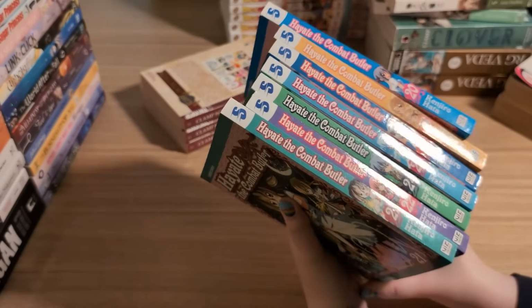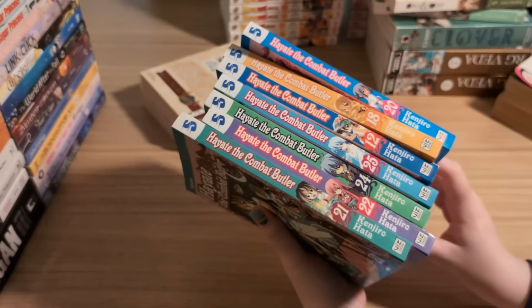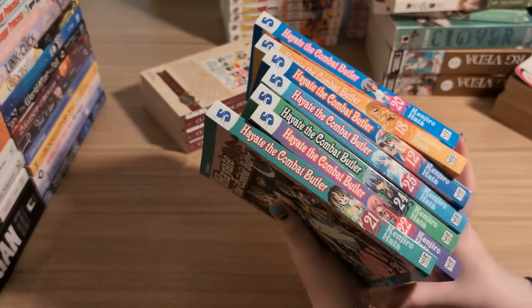Step closer to this being up to date. I was going to say complete, but it hasn't finished printing in English. Step closer. Very pleased, thank you.